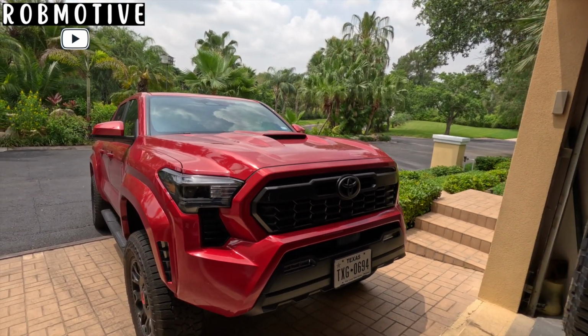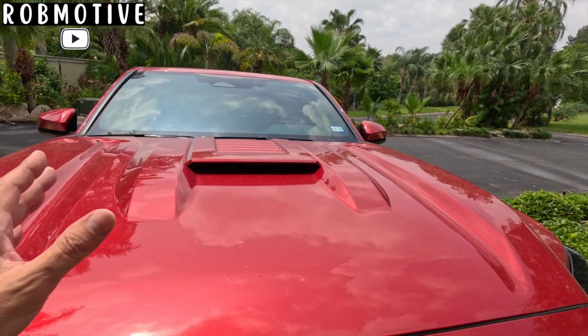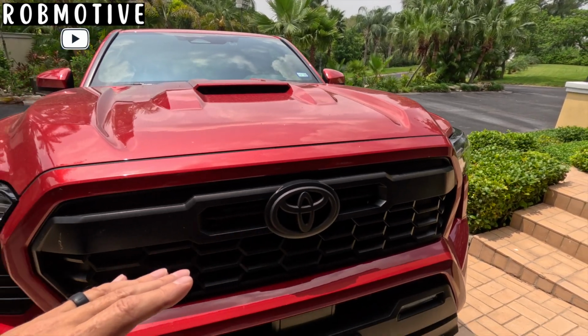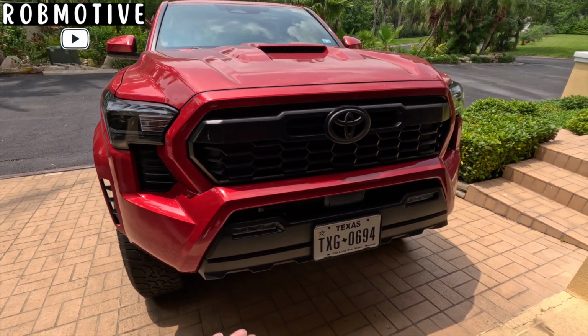It is a TRD Sport. And of course, you know that if you're familiar with the Tacomas because it has the hood scoop. Now, front end wise, it is different. Everything is different, of course. It is a redesigned truck.